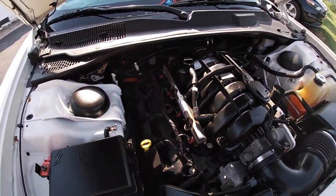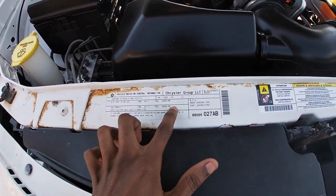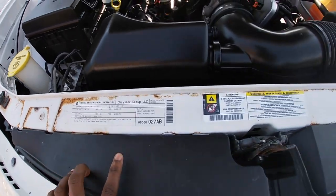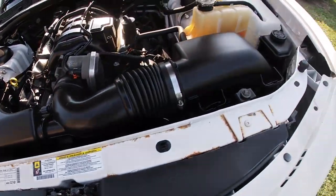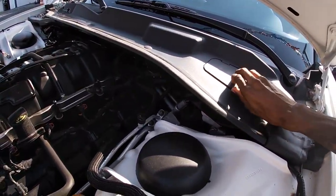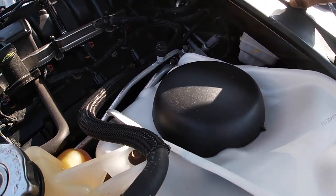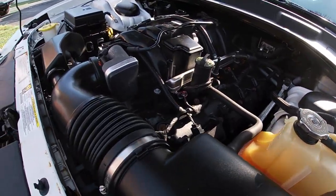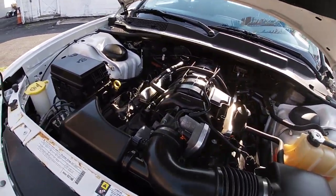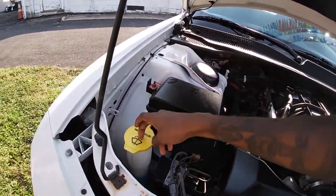It's definitely a big boy. Five, seven. This? This is radiator fluid to keep the engine cool. It's like engine coolant. This is my fuse bay. That's how I jump the car. This is my windshield wiper fluid.